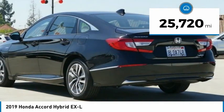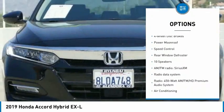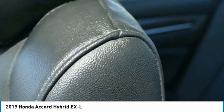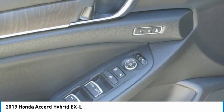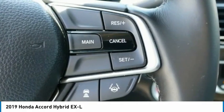Here are some of this vehicle's great options: electronic stability control, alloy wheels, brake assist, traction control, remote keyless entry, fog lights, four-wheel disc brakes, power moonroof, speed control, rear window defroster. If affordable style and reliability are what you're looking for, this vehicle couldn't be more perfect. Drive it today.